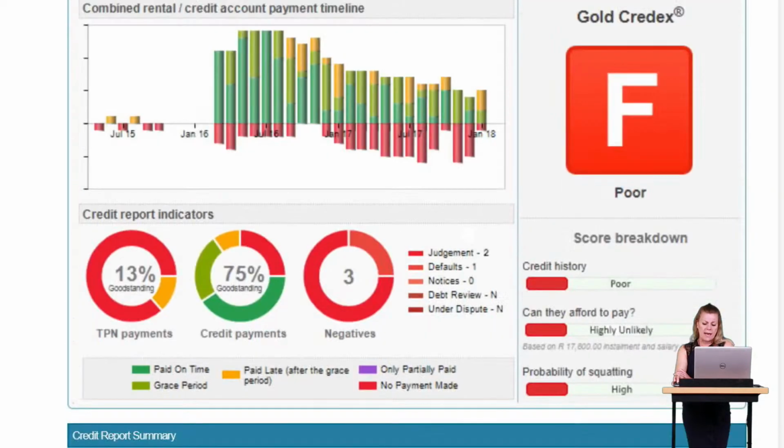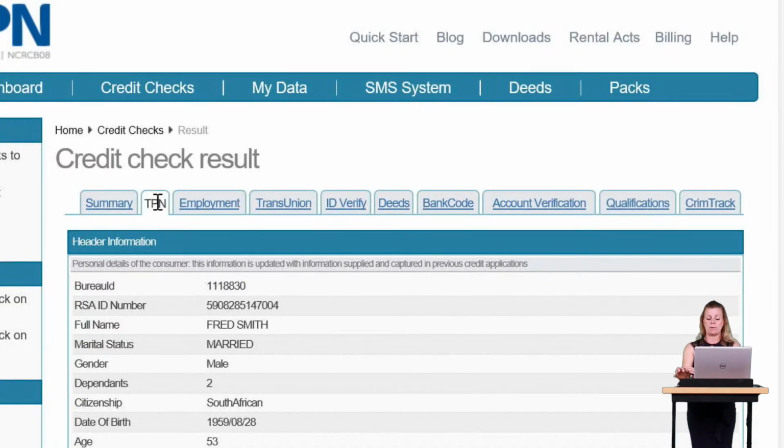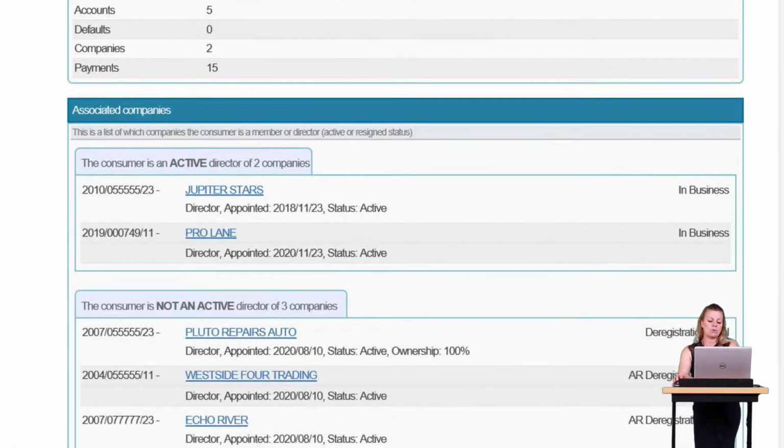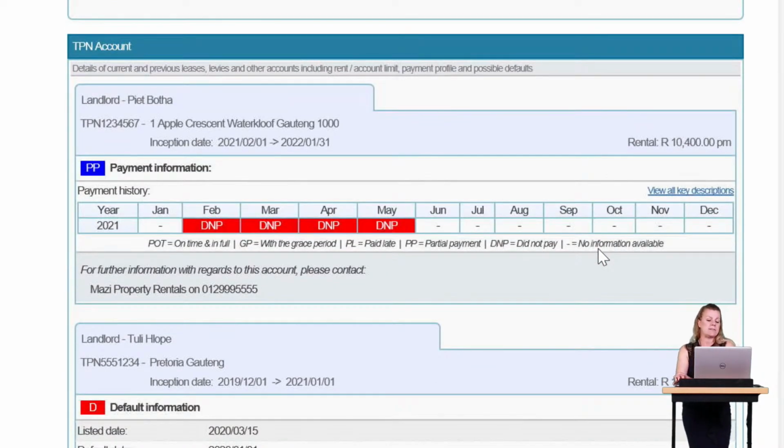Right, on the TPN report, this TPN information is what we as a credit bureau specialize in, which is your rental data and your school fee data. This particular individual, it also shows if the person is a member or director of a company, and then it'll show you the lease information, so who the person rents from, what the rental address is, the rental amount, and again a breakdown of how they've paid their rent on a monthly basis. So this particular individual has not paid rent for 4 months.